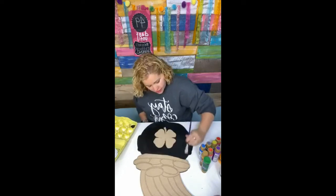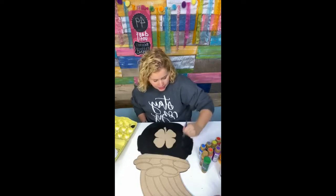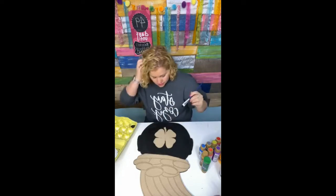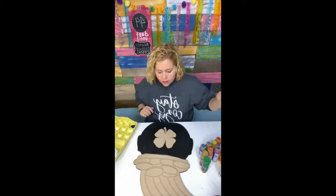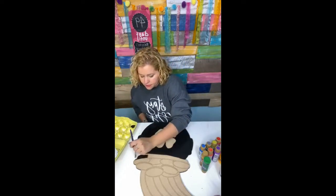All right, we've got this pretty much all painted. I'm just smoothing out my paint lines because I got a little messy there in a few places. That looks pretty good. Okay. Oh, and I forgot to paint the little lip of the pot here.